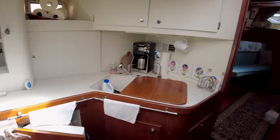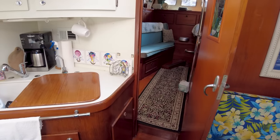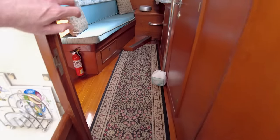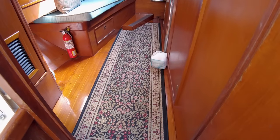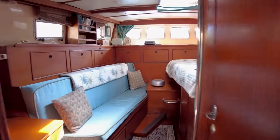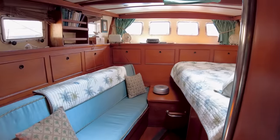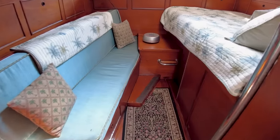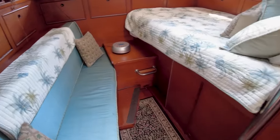The current owner was planning on living aboard. Unfortunately, things didn't work out, and now he's selling. But this would be a very interesting liveaboard. Definitely has enough space. Has a lot of quirks to it too.